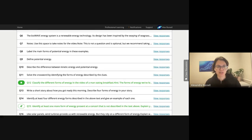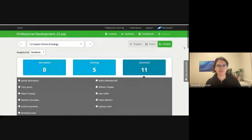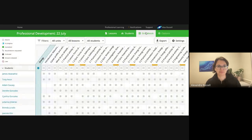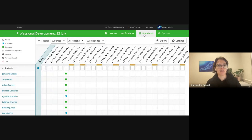What I'm about to do is make even more information available to you. So I am going to scroll to the top, and I'm going to go to my gradebook. And this is where all of the information is kept in one place. It's really easy for me to see at a glance all of my students and all of the lessons. And I can also filter them.